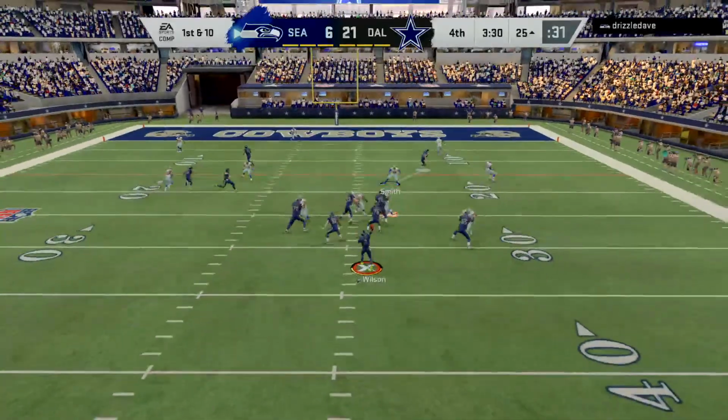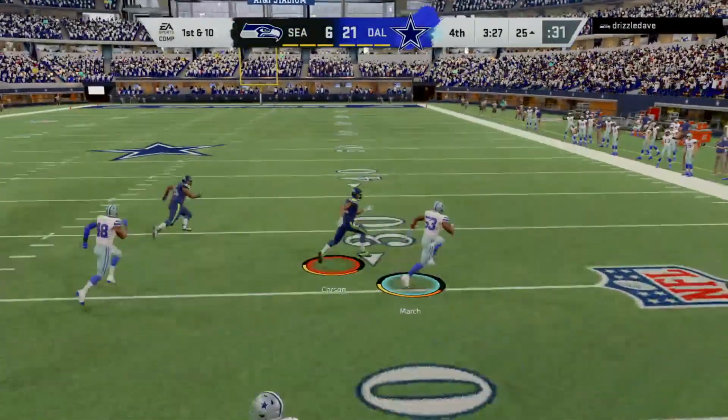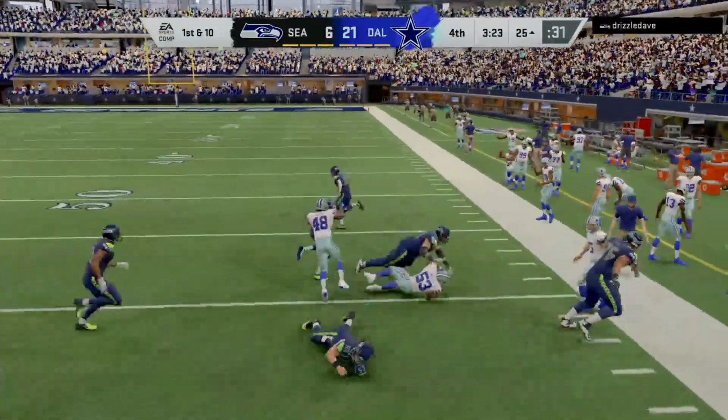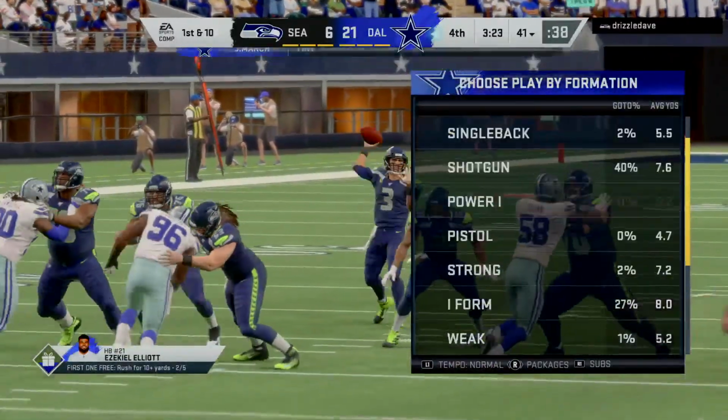They go play action with Wilson. And his pass is intercepted for the 4th time today. Picked off at the 16. And he will take this all the way up past the 40-yard line.